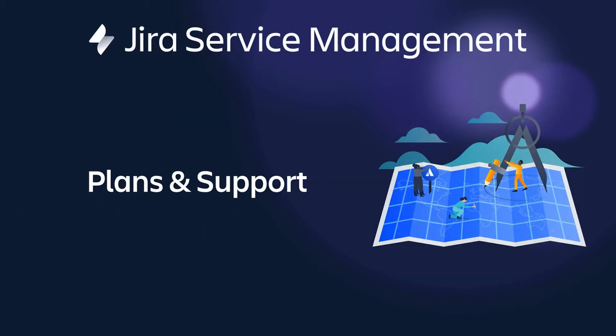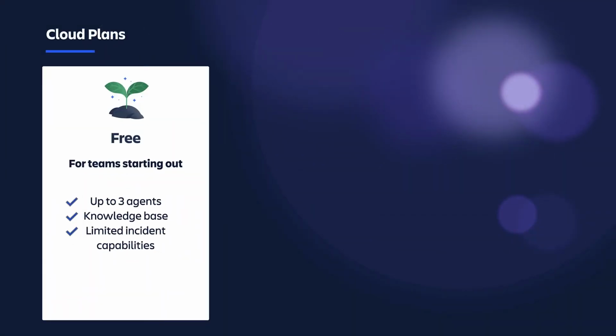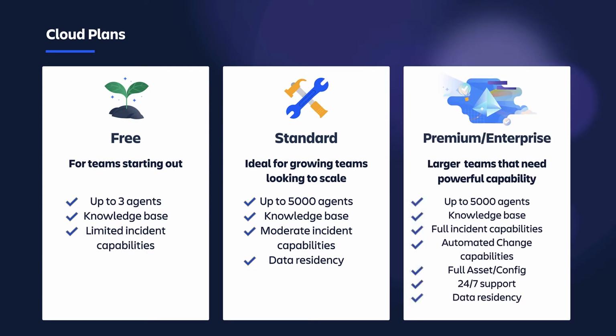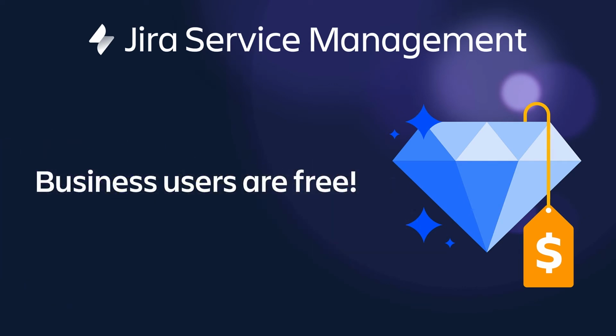In this tour, we'll be focused on our cloud offering, which comes in the following plans. Free, for small teams getting started with a service desk. Standard, for teams maturing to standardized service desk and service management practices. And Premium and Enterprise editions, for organizations seeking high-velocity service management at scale and mission-critical 24/7 support. As always, our licensing is transparent and available on our website. And here's a fun little bonus. Business users are free. That's right. Service requesters and approvers do not require a JSM license, which is a significant difference between Atlassian and our competitors.